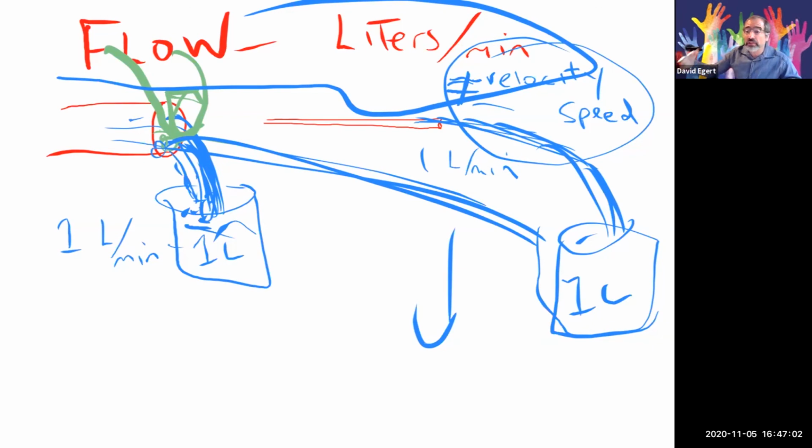When we talk about the overall flow, sometimes we're going to look at flow in a local area, like what's happening in this little region of the body, the amount of flow. When we're looking at the flow of the overall cardiovascular system, like all the liters per minute coming out of the heart, then we call it the cardiac output.